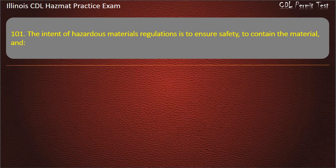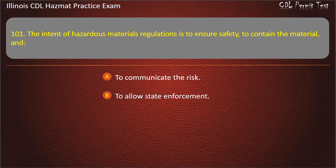Question 101. The intent of hazardous materials regulations is to ensure safety, to contain the material, and to communicate the risk, to allow state enforcement, to tax shippers correctly. Answer. To communicate the risk.